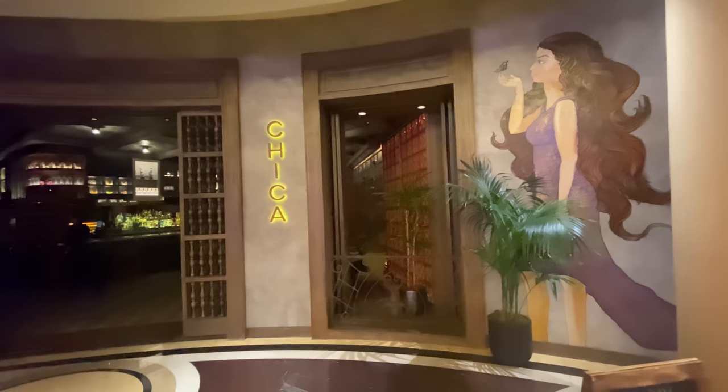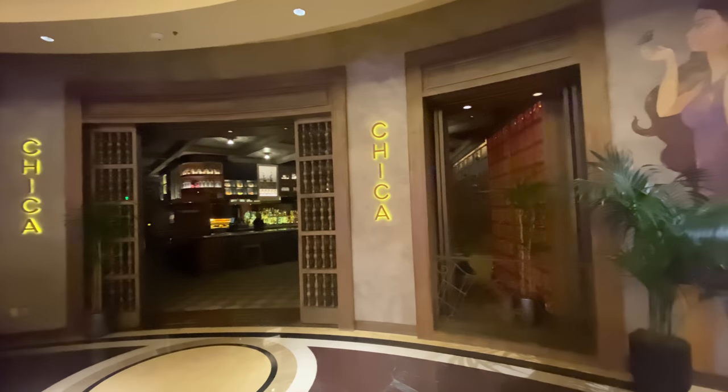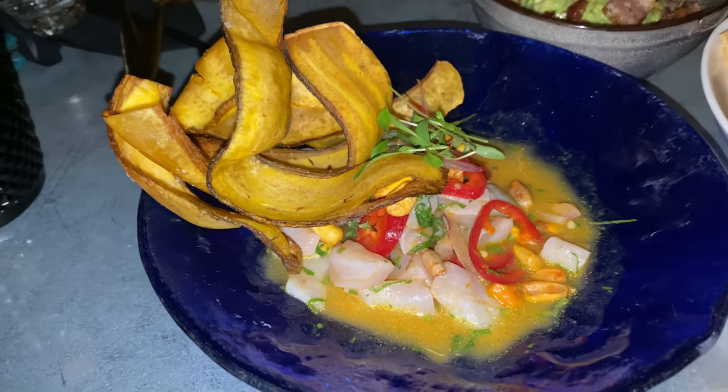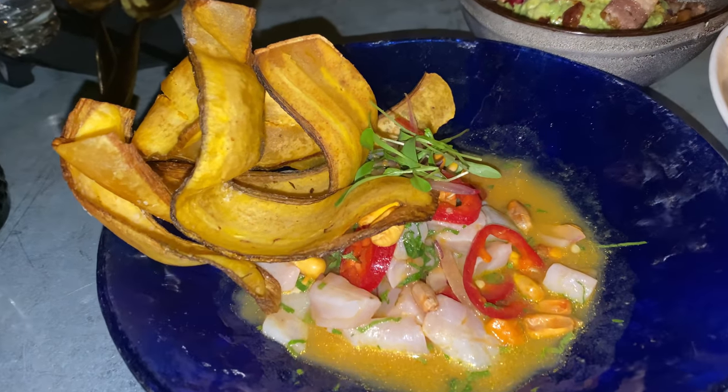I had a late lunch. I originally intended to go to the British pub, but it was closed. So I just sauntered and I walked past a place called Chica, which was a Peruvian place, and I went in and it looked great. So I sat down and I ordered a couple different things. I ordered the classic Peruvian ceviche, and then I ordered the avocado with pork belly in it.